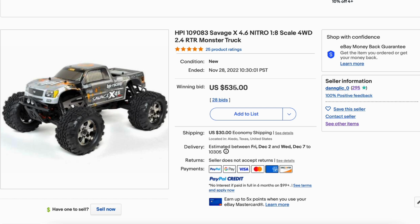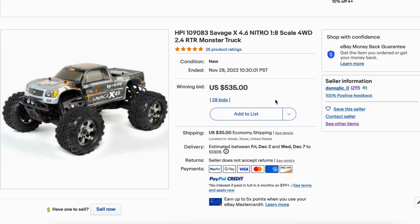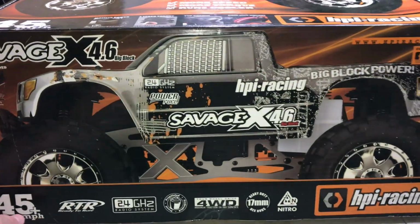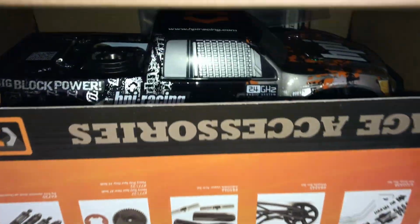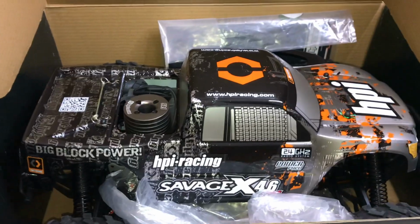$535, I would say, considering it is brand new, this is still cheaper than the newest one you could possibly get. Low 500s, I would say, is a fair selling price for one of these. Of course, on a used market, they usually sell for about $300 to $400, depending on condition. Let me show you this one. I've already unboxed it previously on the channel, but you never really have enough of opening up Nitros. Am I right? There it is, guys. A brand new Savage GT3.